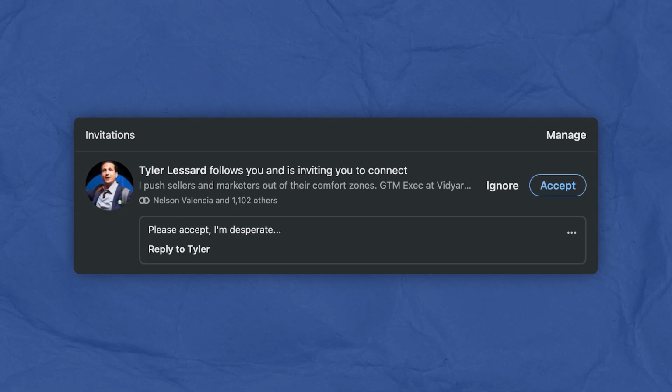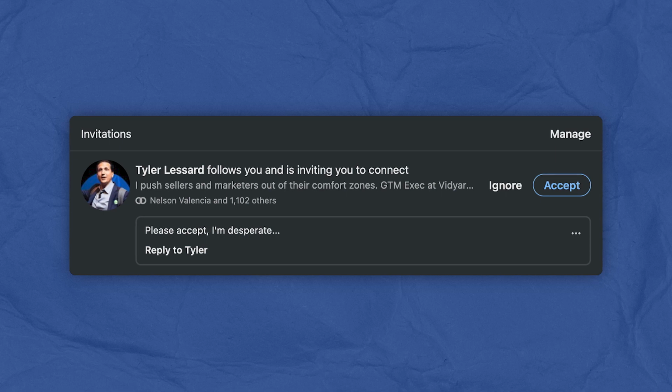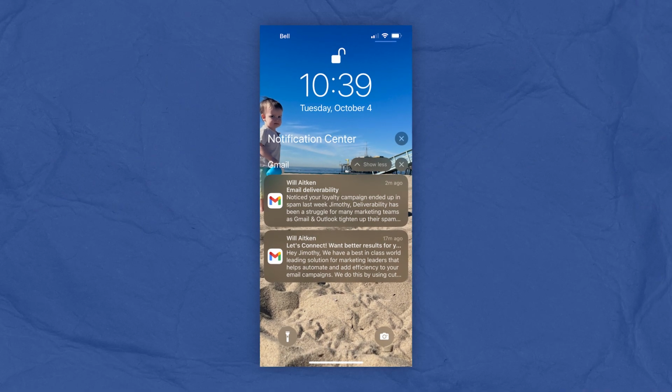LinkedIn is a fantastic way to get a hold of somebody. The challenge is you just have to get them to accept a connection request. On the flip side, getting a hold of somebody via email, there's no real gatekeeper keeping you from that. Your phone is essentially the notification center for your computer, and so it's where you are 8 times more likely to have your first impression when you email somebody.